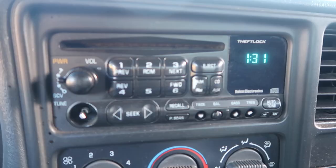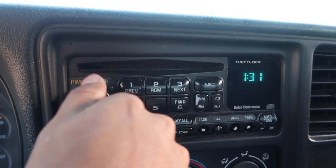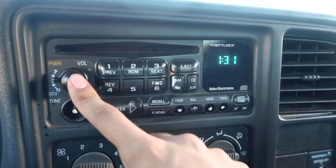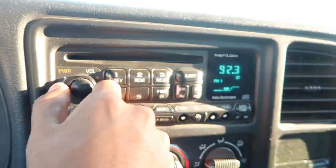No pasa nada. I'm trying to see if the stereo works. I'm not hearing anything. I wanna see if I can listen to music on my way home, so. Oh, it does work. Copyright. This station is more like it.